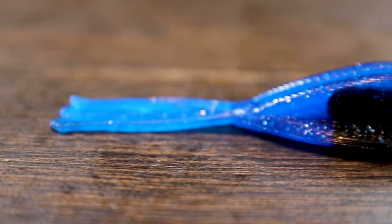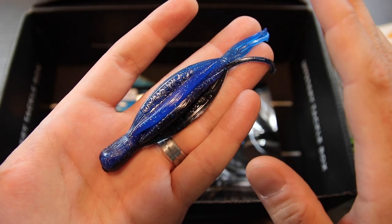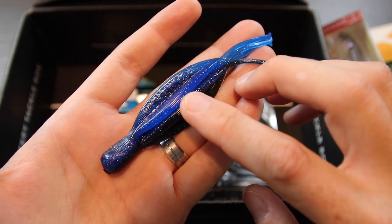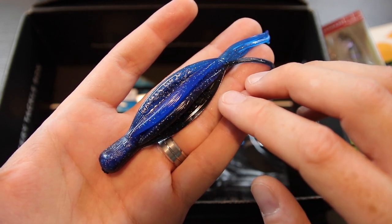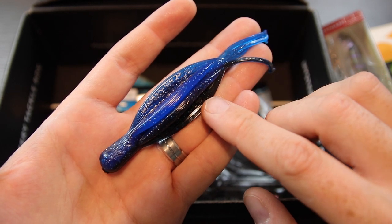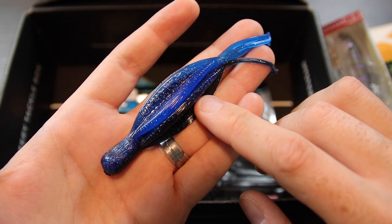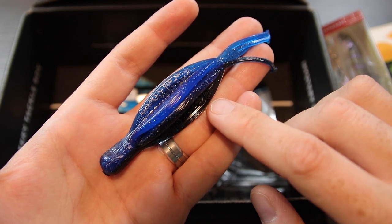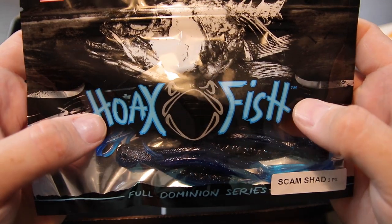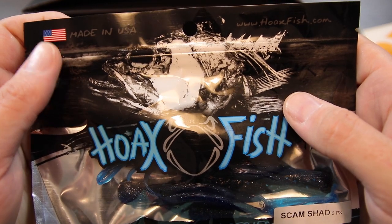That blue-black pattern, that's going to work for sure. Out here especially, I've got darker water, so these darker colors work much better in that darker water. It just provides a lot more contrast for the fish to see. So I think this is going to work really well. I'll take it out in the field. I might do a test tank Tuesday on this thing, and I might get back to you guys and let you know whether or not it works. But there you guys go, man. It's kind of an odd lure from a company called Hoax Fish. And it does say up here that they're made in the USA, which I love.